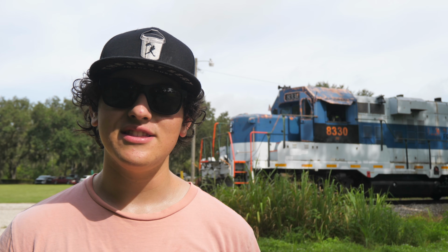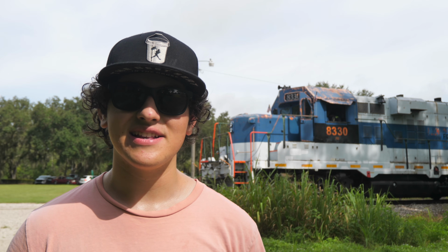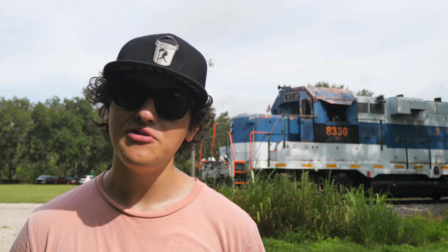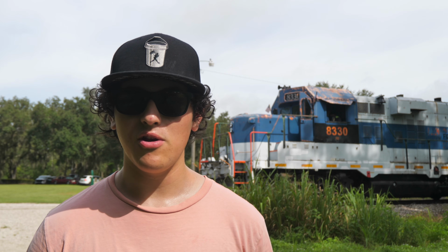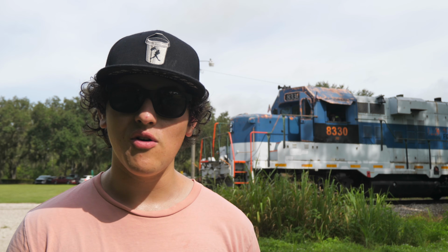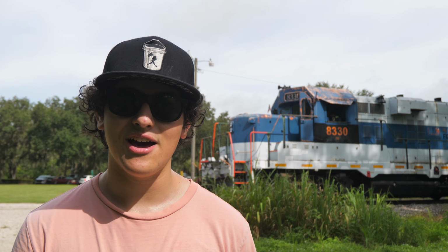It's September 15th, 2024, and behind me is a sight that many people have been waiting to see for a very long time. It's the 8330's inaugural run this Sunday. They ran yesterday with an entire train. It went well. We're here on Sunday to catch the same thing. It all started back in Willow at 8 a.m. this morning, so let's head down there.